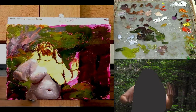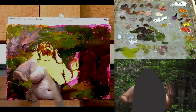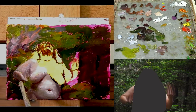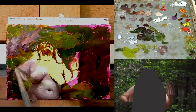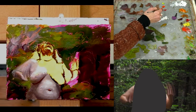So I'm going to go a little cooler for the light on the arm here. And then I'm going to bring a little more green underneath the arm. And then sort of a warm halo around it, so we can really get a sense of softness and movement coming from the arm itself and not just the hand.